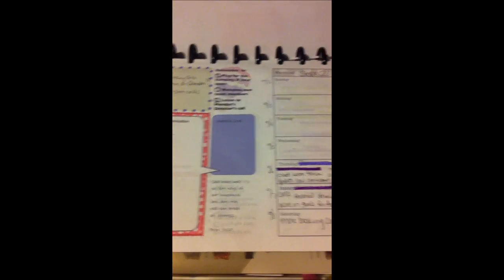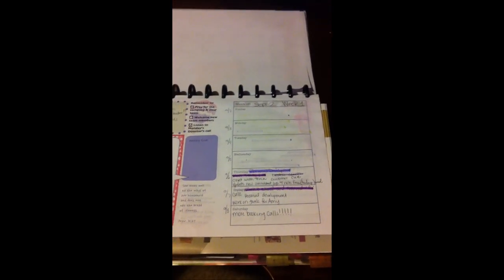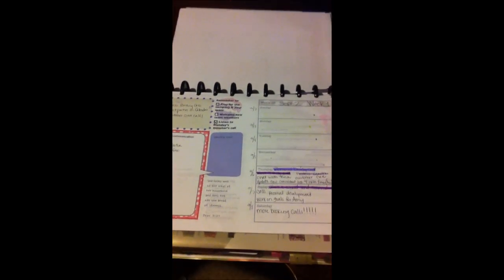Over on the top left, I've got my top five for the week, communications that I need to have, weekly goals, and then over to the side, this is kind of like my to-do. As I get them finished, I highlight them and cross them off my list. And this would be good if you need to make hostess calls, coaching calls. You can just go ahead and write in the date that you're going to call her.